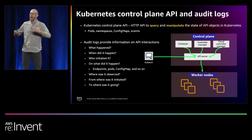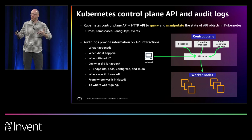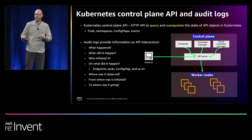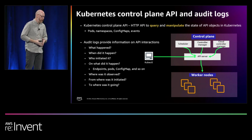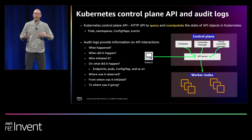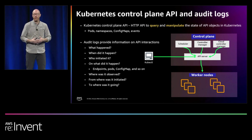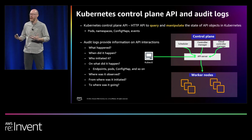Every Kubernetes cluster that you launch has a control plane API. You typically interact with this through the kubectl CLI, but you can also interact with it through straight REST calls. This API is what the cluster uses, what the pods and containers in the cluster use to communicate within that cluster. It's also the API you use to manage the configuration of the cluster, to understand how things are configured or to make configuration changes. So this is a very powerful API.